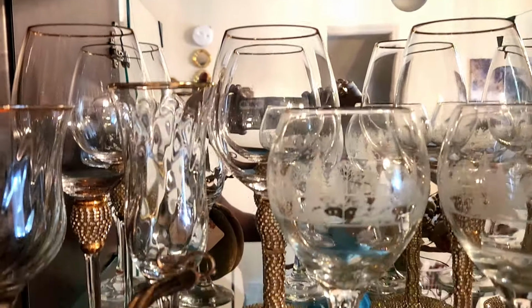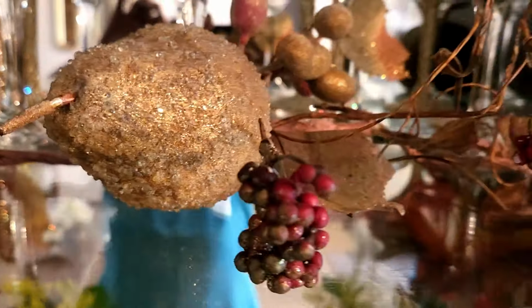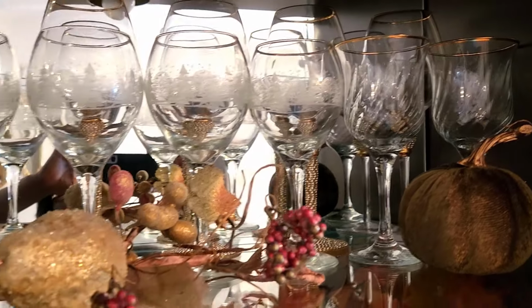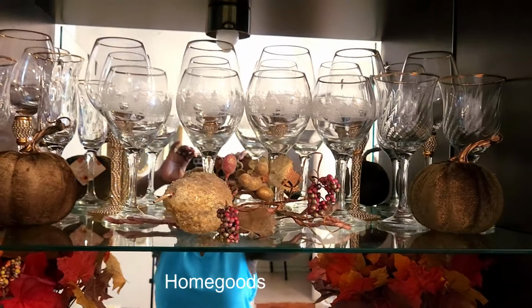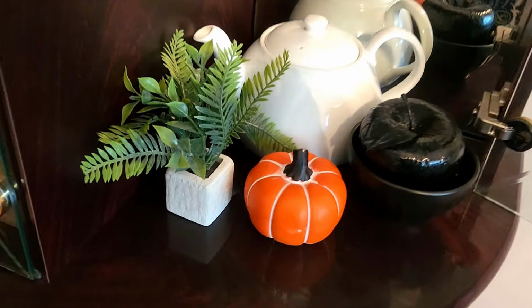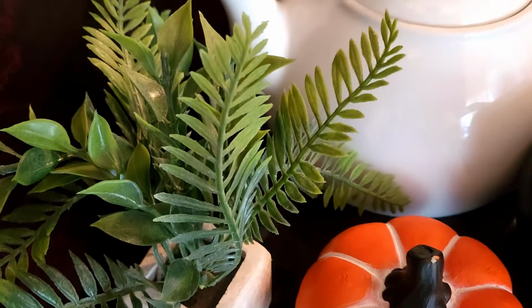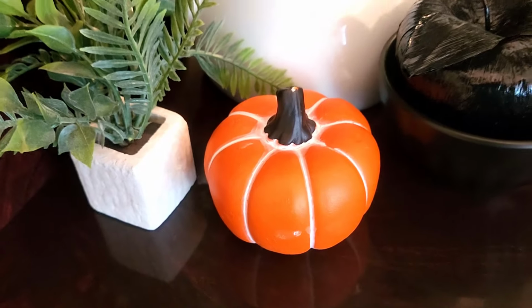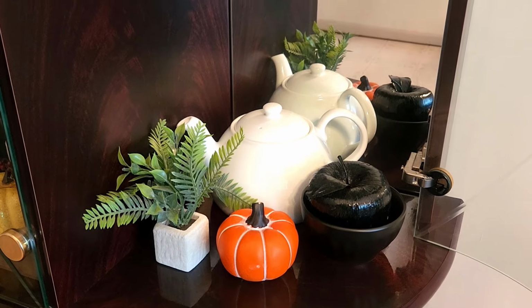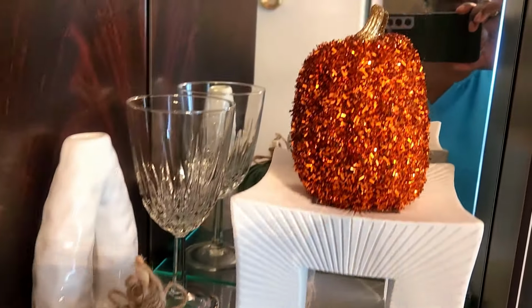And here are some of my wine glasses. I put a lot of those in the cabinet, but the little ones that are fragile, because these are very thin. Well, not all of them. Mainly the ones that I got from Burlington. They got the little gold around the stem. They're very fragile. Right along here, guys, I got my little tea kettle, I got my pumpkin, and I have my black apple sitting in a bowl. And that's the little vignette right there on that shelf. So right here I have 2 more pumpkins.